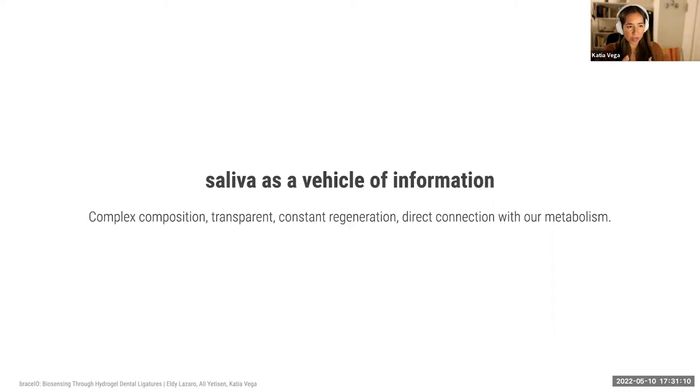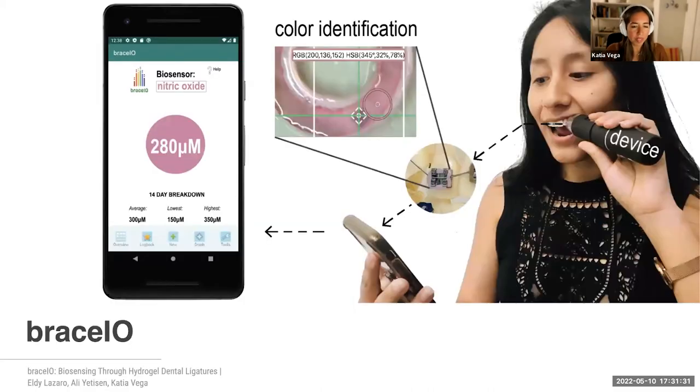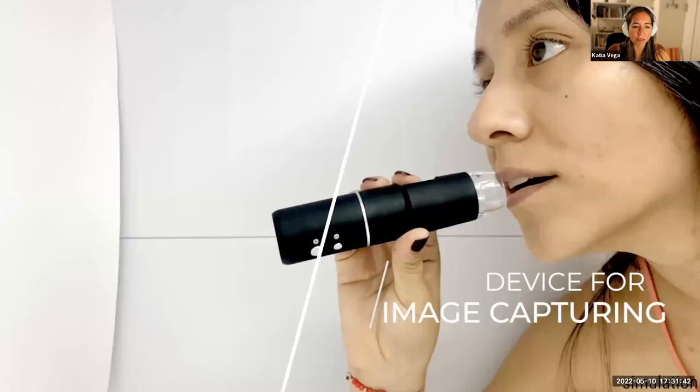Now, as I mentioned, I became more interested not just in tattoos but also in fluids from our body. We think about the interstitial fluids, but saliva is also a different vehicle of information. We created these ligatures that also change color, but they respond to saliva, so they are continuously sensing and changing their color.